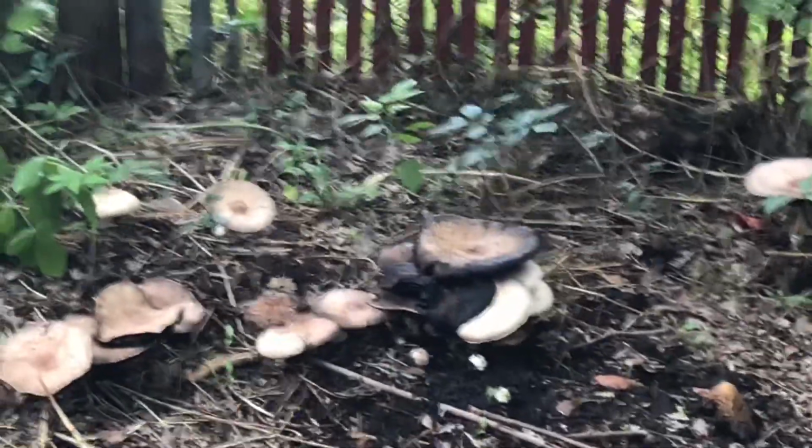Still mushrooms all over the place here.